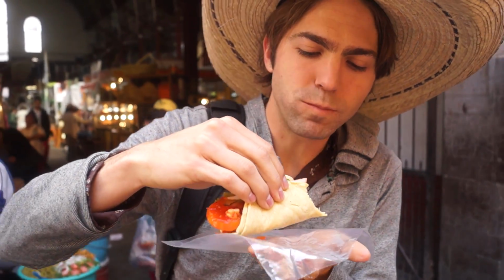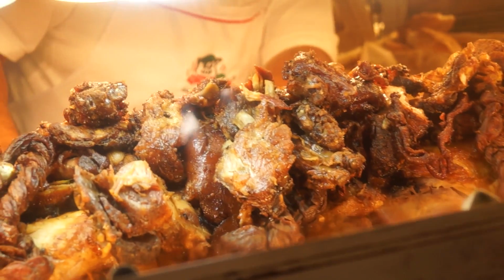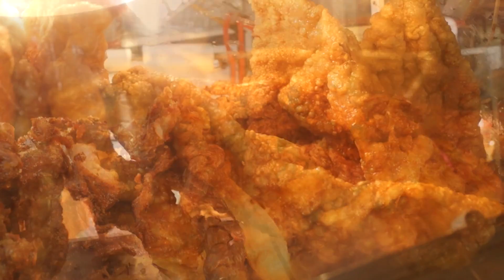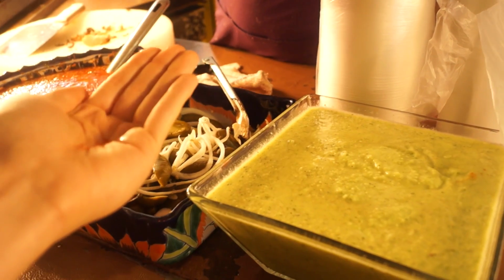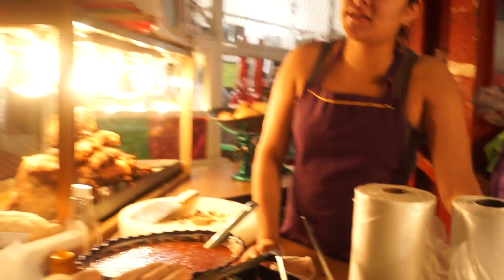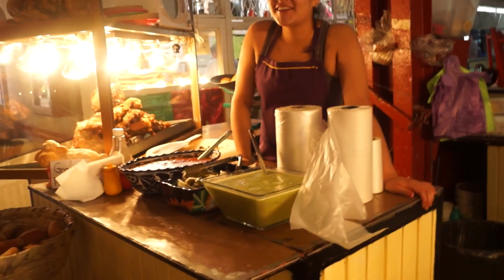The antithesis of a healthy cactus taco would have to be the carnitas department. Carnitas is deep-fried pork, and I mean deep-fried, in a huge vat of oil, for hours. How else could pork skin achieve that golden color? This woman asked if I would like a dab of salsa on my hand so I could see how good it is. I never cease to be surprised by how open and friendly Mexican people are.